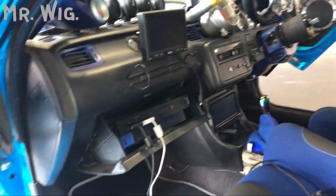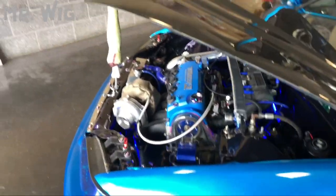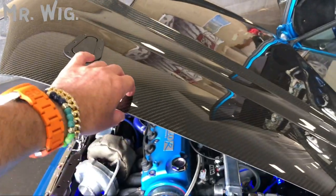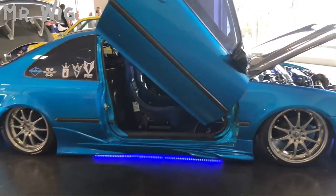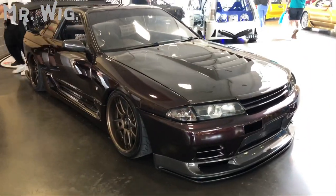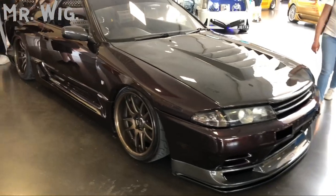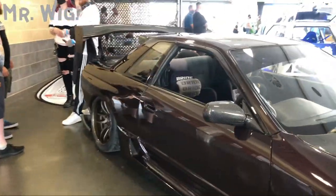Beautiful, my goodness, it's got LED lights, as you can see. It's got a turbo conversion in the engine, as you can see, a nice carbon bonnet. A Lamborghini, but it's not a Lamborghini. As you can see, the LED lights just on the bottom. It's got a body kit as well, plenty of carbon from the lip spoiler to the bonnet, to the mirrors, to the carbon boots, and even a carbon spoiler.